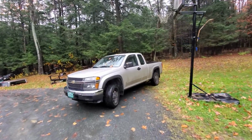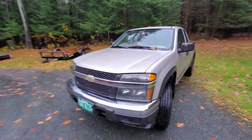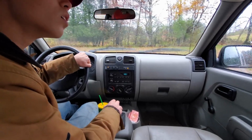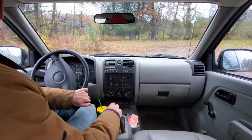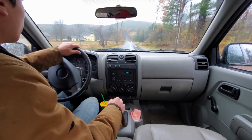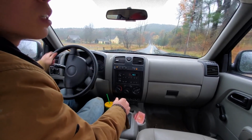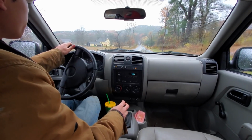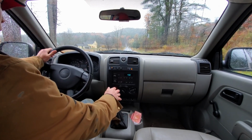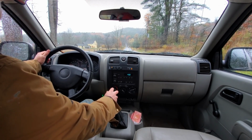I am actually very interested to see whether this is faster or slower. All right, I think I'm clear to go. All right, this is the same exact spot I was with the van. I backed up a little bit to here, I believe. All right, I'm not gonna do crazy shifting, just leave my foot to the floor. I'm not gonna break the car. But all right, here we go.